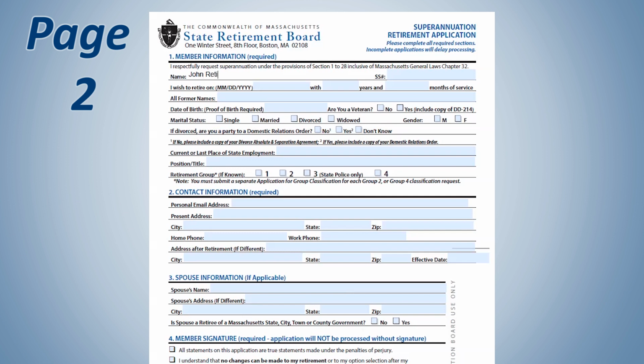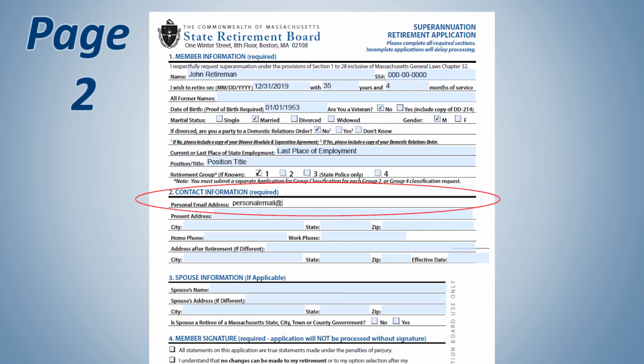Pages 2 and 3 of the application is the retirement application itself. It needs to be filled out in its entirety. If you are a party to a domestic relations order, please indicate in this section and be sure to attach a copy. In Section 2, Contact Information, please enter your personal email address as your work email address may not be available after you retire.